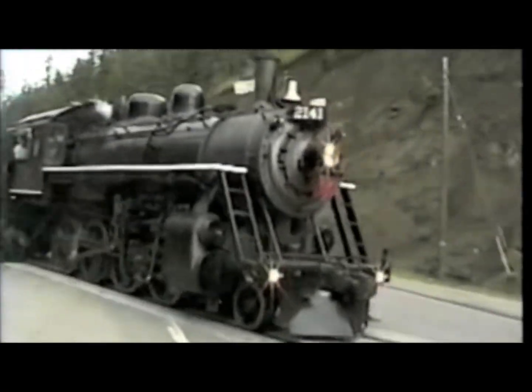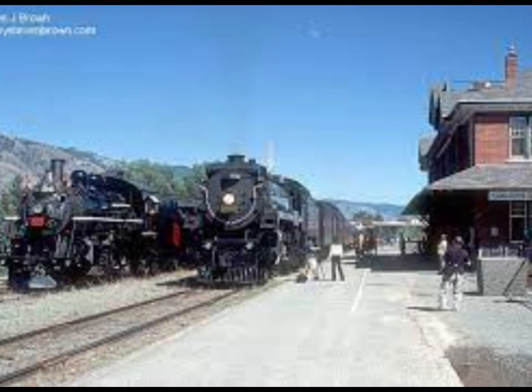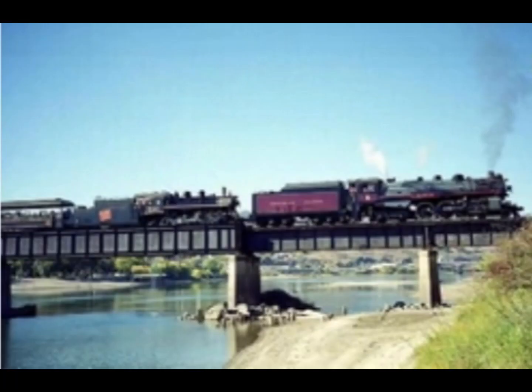Let me take you back to 2004. It was the time that Canadian Pacific 2816 visited the Kamloops Heritage Railway, where Canadian National 2141 was right now. The two engines did a side-by-side photo and even double-headed. There are a couple of photos about it, but I can't find any videos of the double-header.